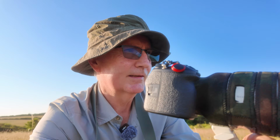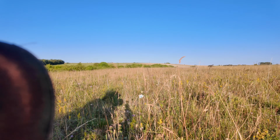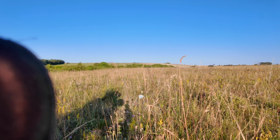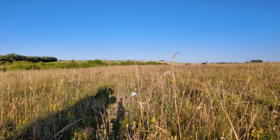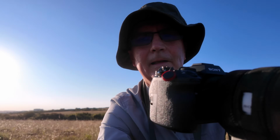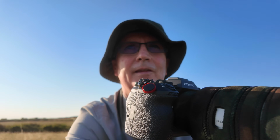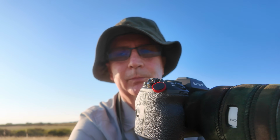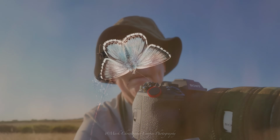Anyway, the butterfly's opened up. You can see down the thing. So this butterfly could fly at any moment. Absolutely incredible. So we'll try and capture it while we can. I'll talk about settings and everything else in a minute, but I must just get a few of these beauties in the bag. Absolutely superb. Catching them.